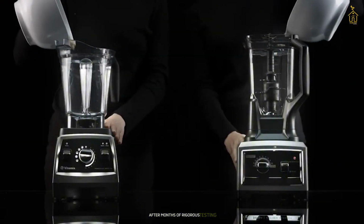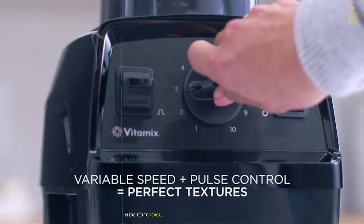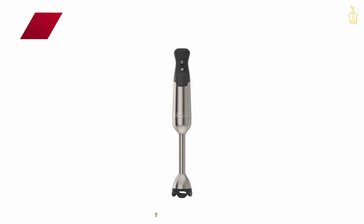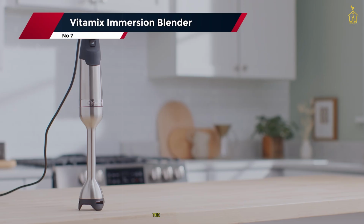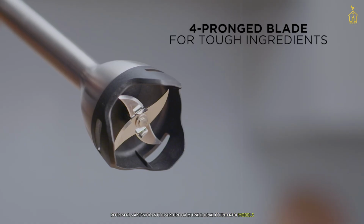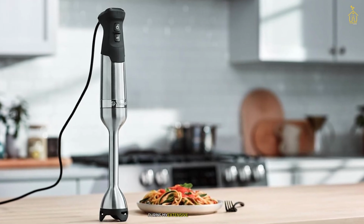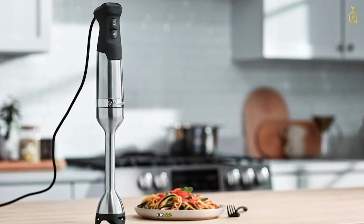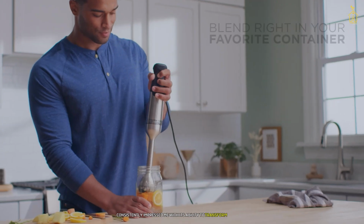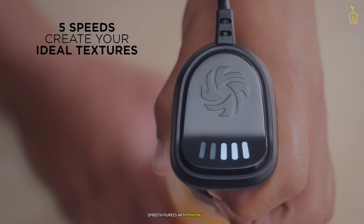After months of rigorous testing, countless smoothies, and numerous batches of soup, I'm excited to reveal which models truly stand out and why. 7. Vitamix Immersion Blender. The Vitamix Immersion Blender represents a significant departure from traditional countertop models, offering unparalleled versatility in a compact form. During my extensive testing period, this 625-watt powerhouse consistently impressed me with its ability to transform hot soups directly in the pot and create silky smooth purees with minimal effort.